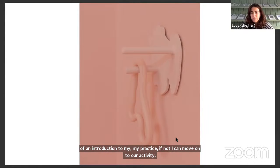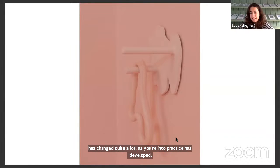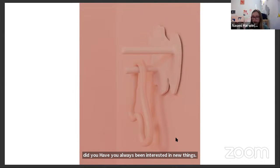I think one that we picked up earlier, Naomi, was whether your work has changed quite a lot as your practice has developed. Or have you always been interested in these things? I would say there's always been a thread. The core of the interest has been the same, but it's developed as I've progressed. Materially and visually, I think it has progressed and developed quite a bit. I think also where my head's at in terms of new ideas, there's scope for quite different approaches as well, whether that's bringing performance or a more theatrical staging, which moves away from the solely sculptural, drawing-based practice that was maybe my work a couple of years ago. Yeah. Thank you, Naomi.